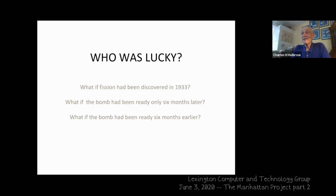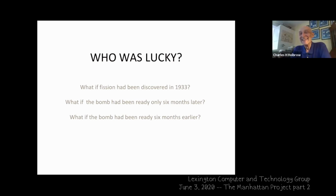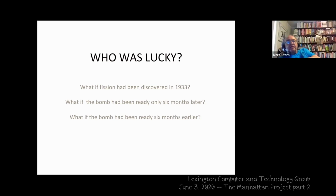And then here's another question that I wondered about. What if the bomb had been ready 6 months earlier? The answer is you would have had steel pennies a lot earlier. Well, I don't know, Jerry. I think the question by earlier, do you mean for example, January of 1945? Yes. I think you would have had one city less in Germany.